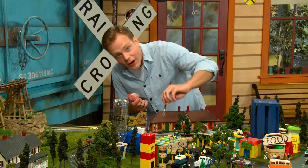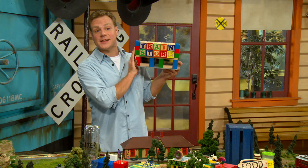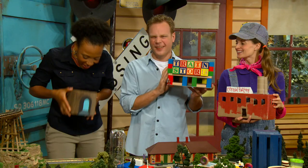Hey there, engineers. You know what? Building things for your layout can be a lot of fun, especially if you get creative and use your imagination. Here, check it out. I made a train store out of alphabetical building blocks. I made a cereal factory out of a shoebox and paper towel rolls. Oh, that looks pretty cool. And I painted a tunnel onto this block of wood. Oh, whoa! So cool.